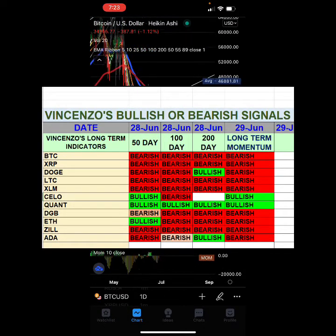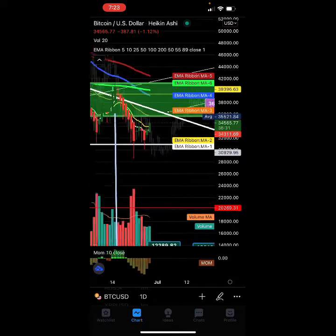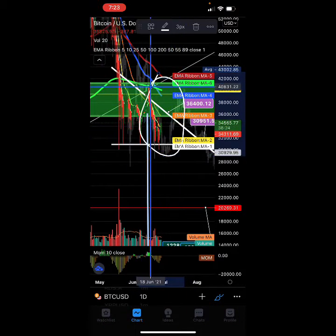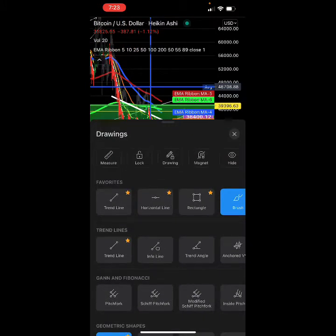And right now you can see Bitcoin, our indicators in the long term say they're bearish, and they're correct. The price has been going down, right? You can see that the price has been going down because our indicators have been signaling bearish since all the way back here.